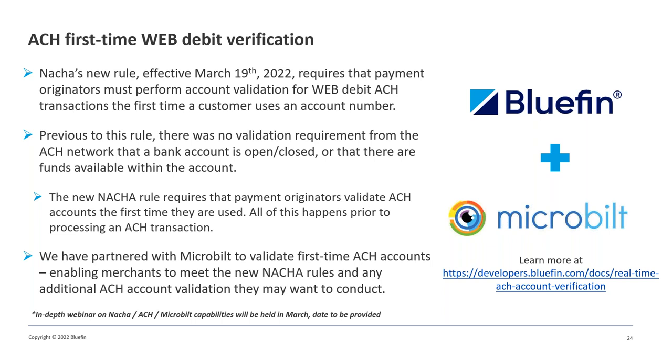Previous to this rule, there was no validation requirement from the ACH network that a bank account is actually opened or closed, or that there are funds available within the account. Now, anybody who accepts ACH today knows that is no fun. We do not want to be hitting accounts that are closed, no longer active, et cetera, et cetera.